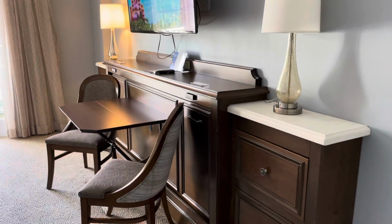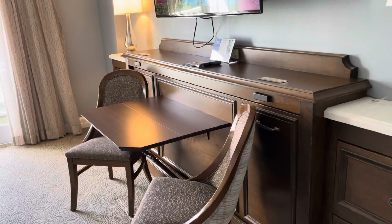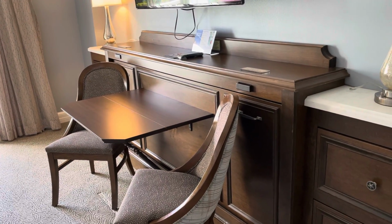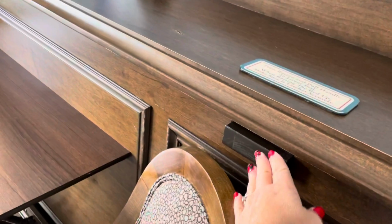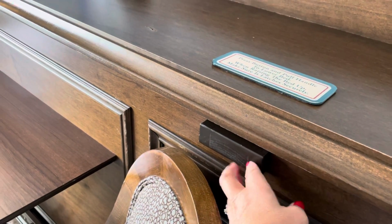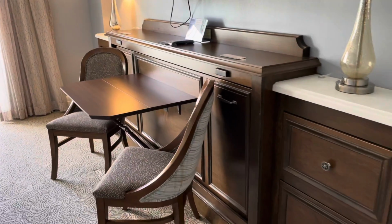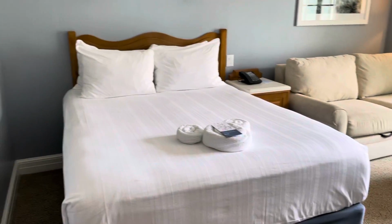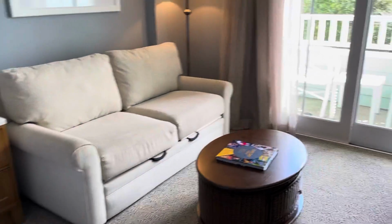Then this table actually converts to a bed. I actually slept on one of those last night. They sleep great, even for an adult. You press both of these handles at the same time. I can't do both at once to show you, but it very easily pulls down with two people. Then there's a decent amount of storage, some drawers, they're very deep. And then a queen size bed and a sleep sofa.